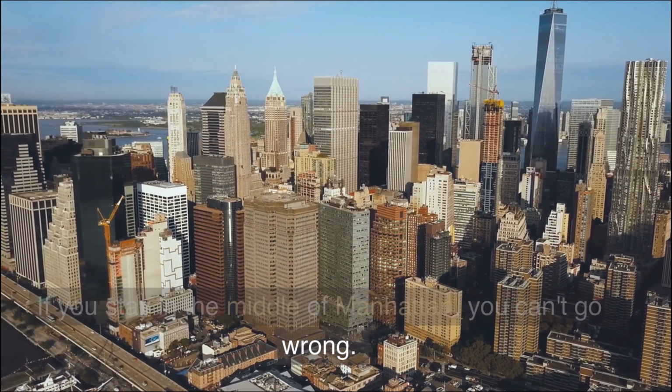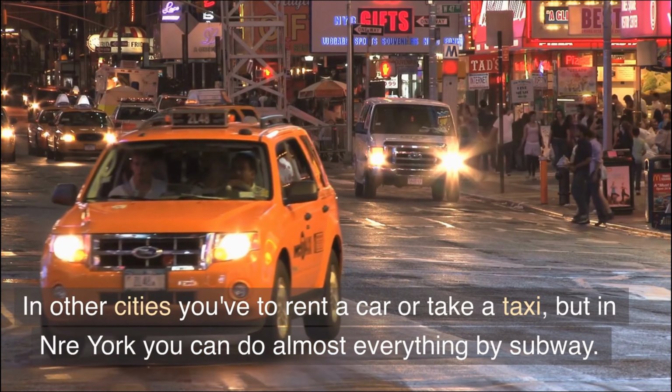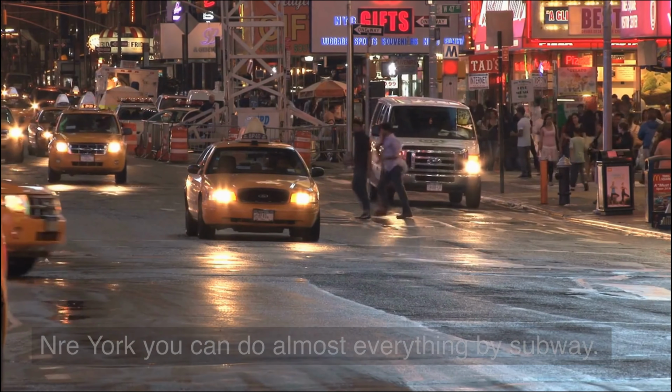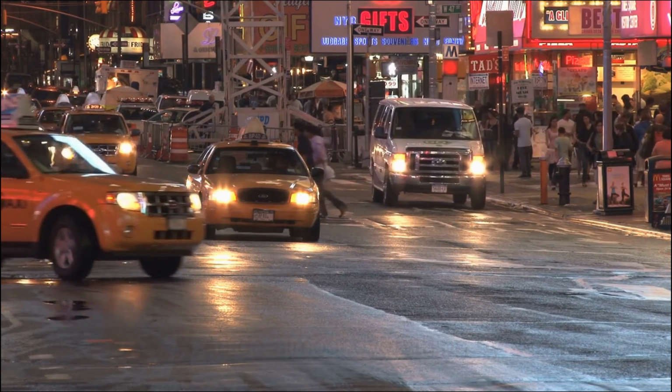How to save on transportation in New York. When it comes to transportation, you end up saving a lot. In other cities you have to rent a car or take a taxi, but in New York you can do almost everything by subway. There are thousands of lines throughout Manhattan and practically every tourist spot in the city has a station right outside. To ride the subway and buses, you need to buy a Metro card.